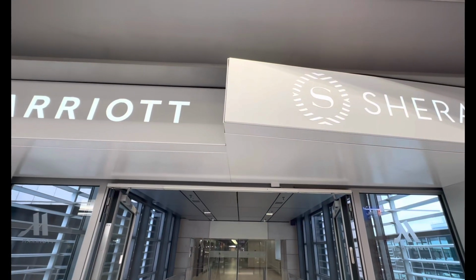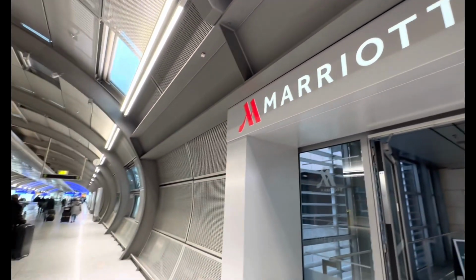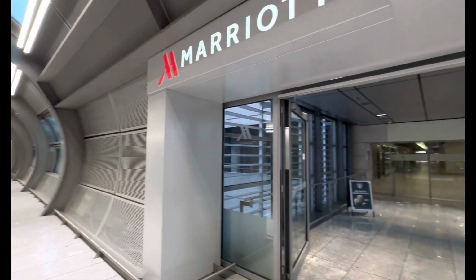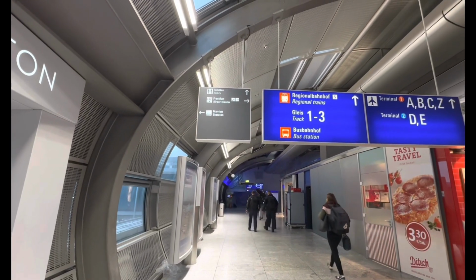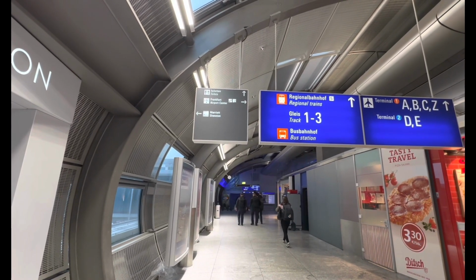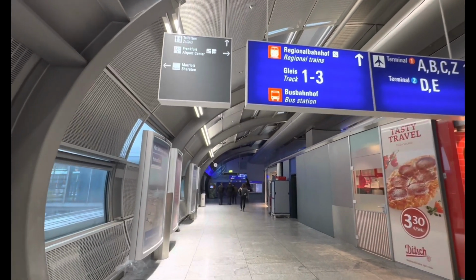So we just came from down here. If you were at the Hilton Garden Inn, you came from down there. So let's go. So here it's showing you the Marriott and the Sheraton. Down there is where the Hilton Garden Inn is in the square. And we need to go here, Regional Bahnhof, regional trains, track 1 to 3. Also the bus station is down here too. But we're gonna go to the train station.